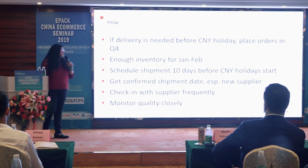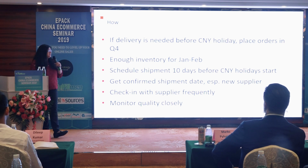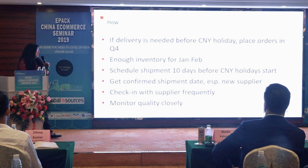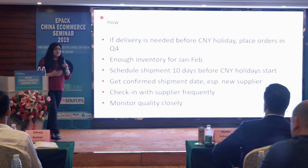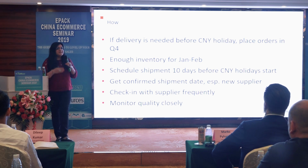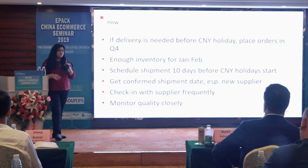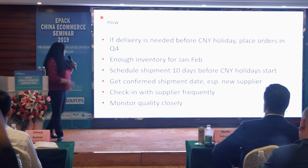And then you can also schedule shipments about 10 days before Chinese New Year holidays start. So you don't want to get too close to the Chinese New Year. Just make sure that you're kind of playing it safe. Also communicate a lot more with your supplier during this time. I mean, you should be doing that on a regular basis for usual orders as well. But this time it's even more important to be on the phone or send a WeChat message to your supplier and say, hey, is everything okay? Is my delivery on time? Are there any issues? So just keep in touch with them constantly.